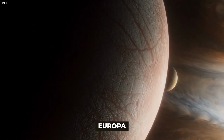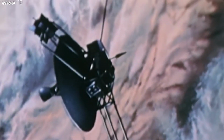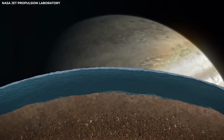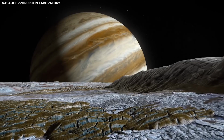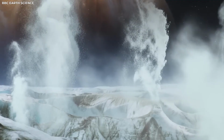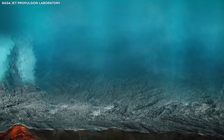Another major discovery came from Europa, another of Jupiter's moons, which was shown to have a smooth, icy surface. Voyager 1's data hinted at the possibility that beneath this icy shell might lie a liquid ocean. The idea that a subsurface ocean could exist on Europa opened up tantalizing possibilities for extraterrestrial life. Could the conditions on Europa support life forms? This discovery sparked a flurry of research, leading to future missions such as NASA's Europa Clipper, which will further investigate the possibility of a hidden ocean and the prospects for life beneath Europa's icy crust.